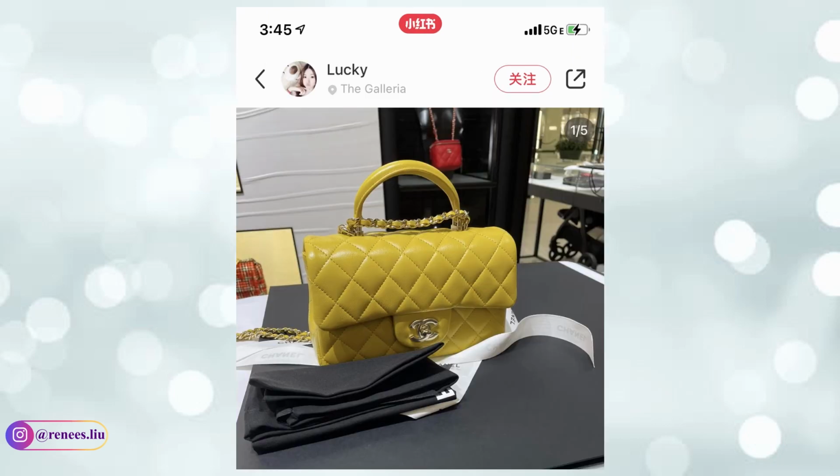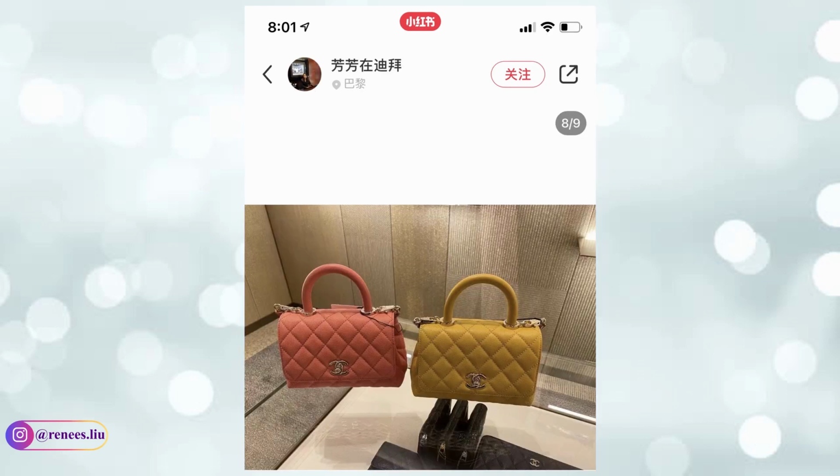Next color is yellow. The color code is NI688. I didn't find that many pictures. I only found some pictures of the Coco handle.